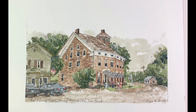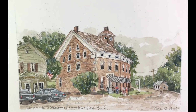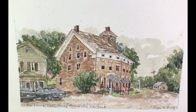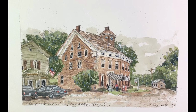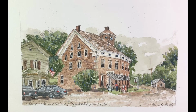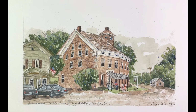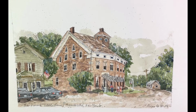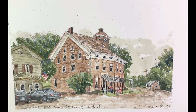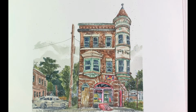So anyway, these are all watercolors on Arches paper. Most of them 300 pounds, so you don't have to stretch the paper. And they're all done with pencil and Winsor & Newton watercolors. The image size is probably about 6 by 10 inches or so, and they're all of architecture.